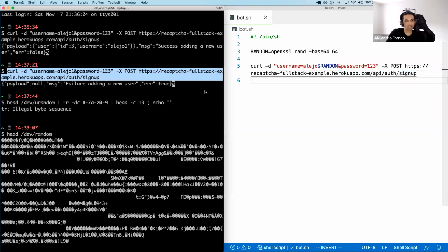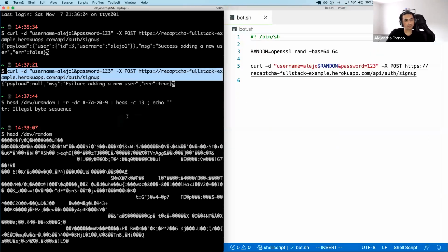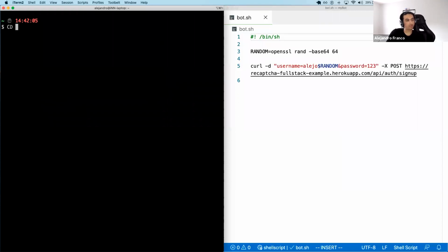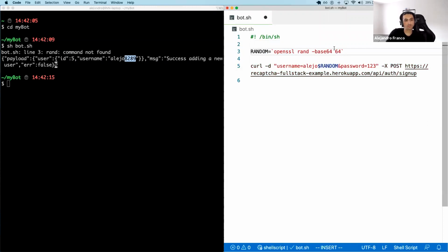So to execute this, actually, I don't remember if I put space there. Let's try it out. To execute this, I'm gonna go in my terminal and do cd my bot, and then let's do sh bot.sh. Run command not found. Oh, so it did do something. Line 3. I think maybe I have to do this.